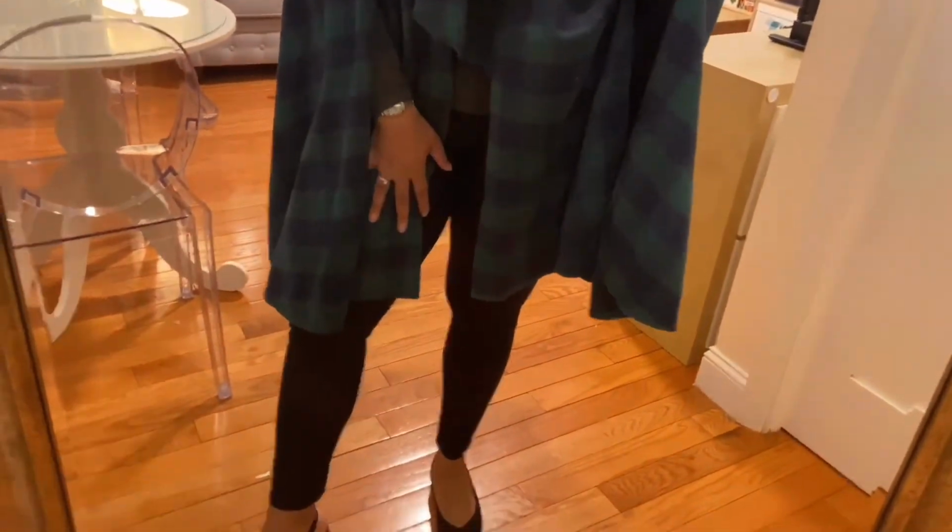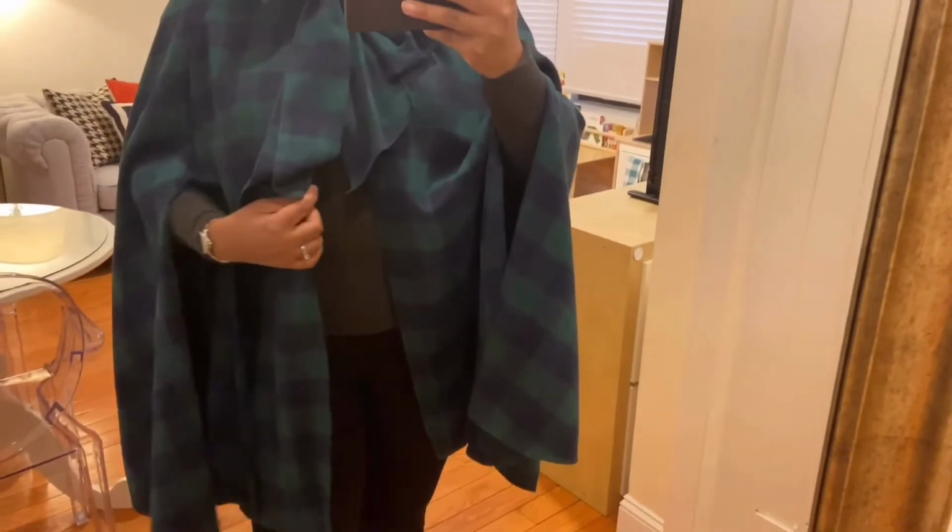But here we have it. I just wore it with the same Ponte pants from earlier, some black pointed toe flats from J.Crew, and this ribbed gray turtleneck. I'm not sure where I got this turtleneck from. I have no idea. But anyway, I love it. It ties in this little bow at the top, which is great.